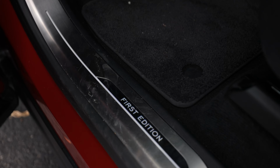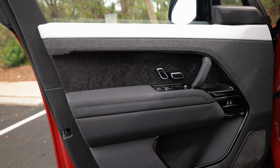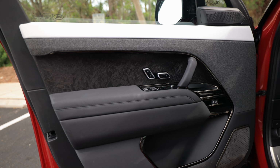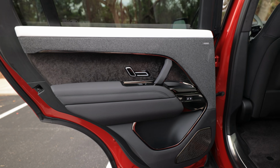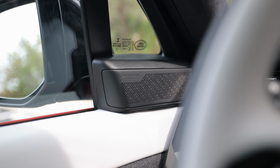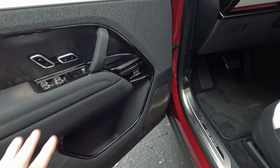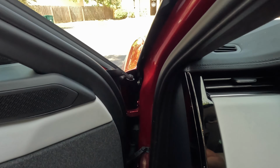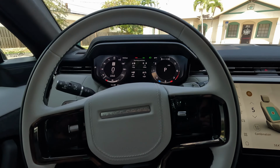Got the first edition skid plate here, beautifully cladded front door, just like the back door. In fact, I like the back door a little bit more with that little Meridian logo that was on the back door. The ones up here just don't look quite as quality in my opinion, but the speaker grill down here, this aluminum grill, is quite excellent, and everything in here looks very, very high quality. Closing the doors, let's straighten out the wheel here.